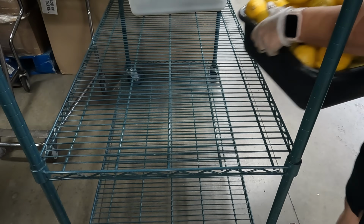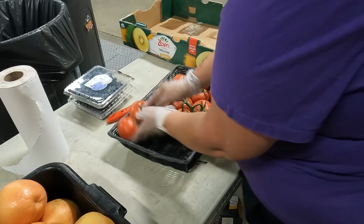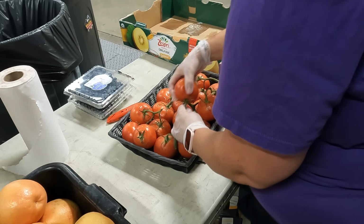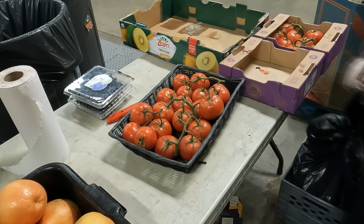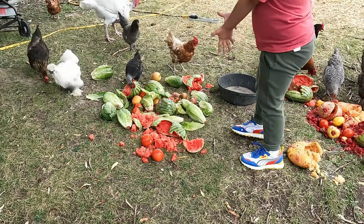So as soon as all the produce is sorted, it goes on this rack, and then they have a runner who takes the produce out to the floor for customers to buy. So there you have it. There is our local food bank, and that is what I do when I go and volunteer. So I'm going to grab my chicken bag, and we're going to feed all this produce to my ladies.